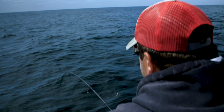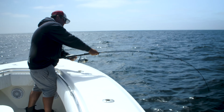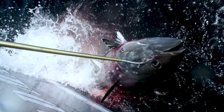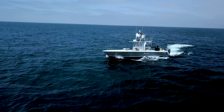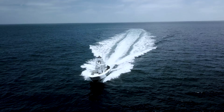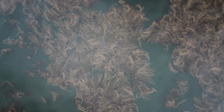Cookie cutter fish, 60 to 80 pound. Tried a new Japanese manufactured stick bait out and it appears to be working just fine. That's how you land a 60 or 100 pound bluefin in a reasonable amount of time. We found the zone, we stayed on them and capitalized, man. Thank you.